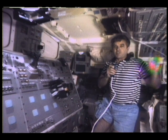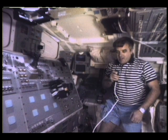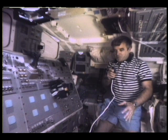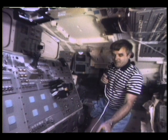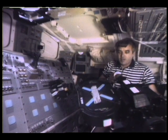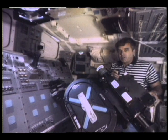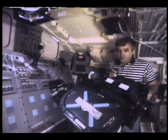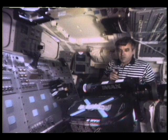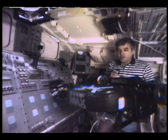Well, the last camera system we have on board is probably the granddaddy of all cameras, and it should be coming into the view right here. And that's a very large format camera. It's called IMAX. It's actually a payload. It flies on specific shuttle missions and has documented The Dream is Alive, which is one of the movies. It's shown in several theaters.